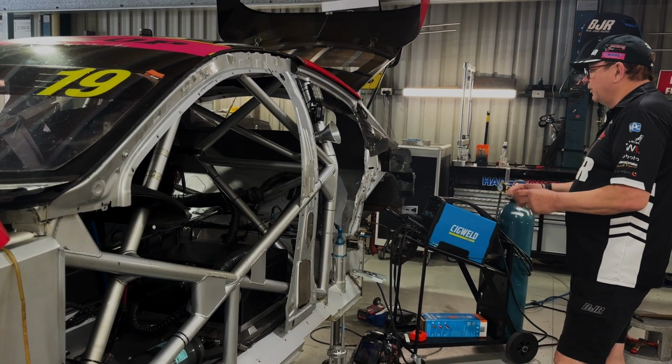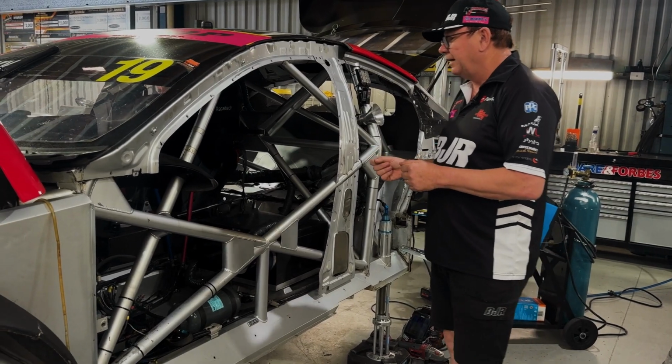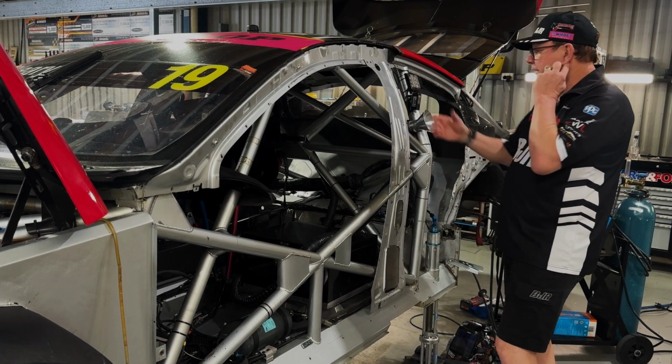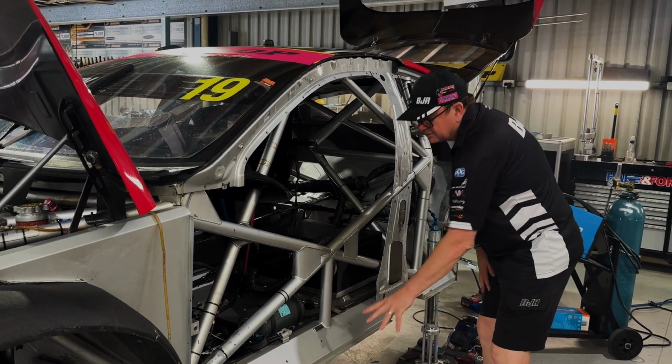So we've got our SIG welder here welding up the chassis. Jamie's just been working on that. But if you look at this car, this is what they look like when we pull the sides off them. So there's not a lot to it. We just use the basic standard panels. And as you can see, a lot of this stuff is folded up.